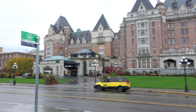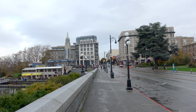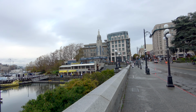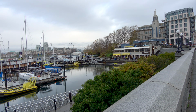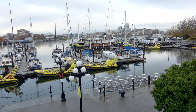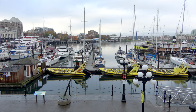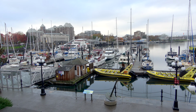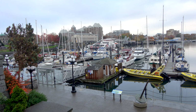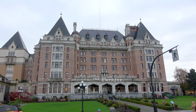The Empress is located in downtown Victoria, right in front of the Inner Harbor. Downtown is right there, just down Government Street, so that's where all the touristy stuff is. You can walk to most of the things in Victoria in just about 5 blocks. This is the Inner Harbor, so if you're taking a float plane in or a helicopter, you'd be landing here. Also, some of the ferries from Washington State come in here as well, so it doesn't get any more central than the Empress.